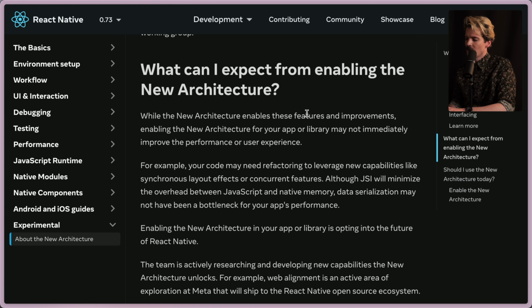enables these features and improvements. Enabling the new architecture for your app or library may not immediately improve the performance or the user experience. For example, your code may need some refactoring to leverage new capabilities, like the synchronous layout effects or concurrent features. Although JSI will minimize this overhead between the JS and native memory, data serialization may not have been a bottleneck for your app's performance in the first place.